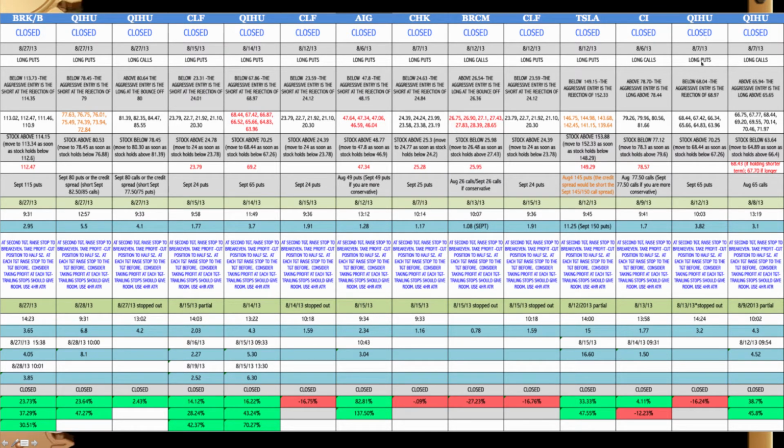This one, Chihu, bad timing here. You know, this thing's a monster, but we did do it correctly over here, and then we had it correctly over here once more. Long calls only gave us just a little bit there. But again, bad timing here, even though it did give us a little bit of green, because certainly we know Chihu has been off to the races and we have been trading it since September started.